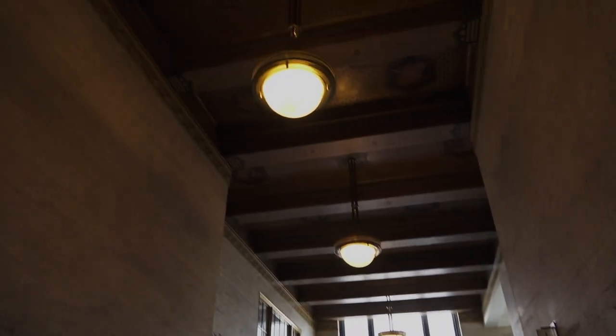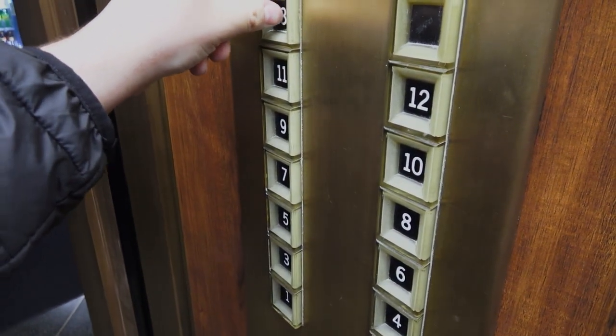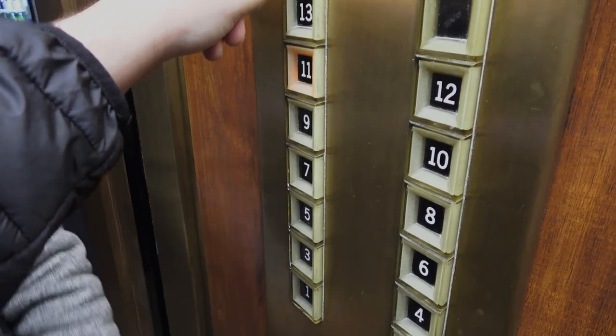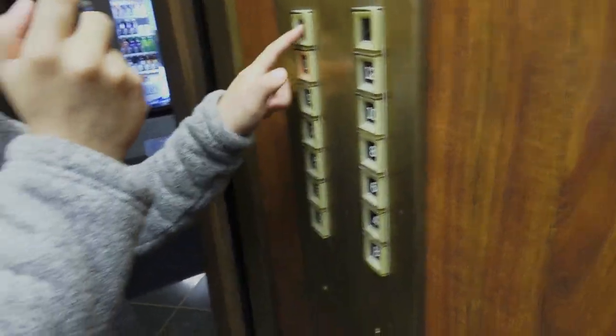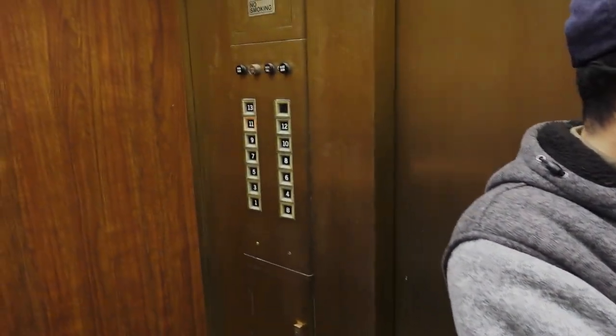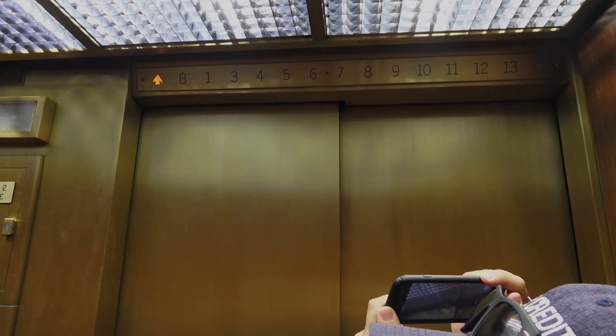I love this lobby. Mind if we go ride with you? Don't worry, you're not being filmed. Buffalo, New York. What floor are you going to? I just pushed an 11. Ah, okay. 13. Oh, don't know if that worked. These are old historic elevators.